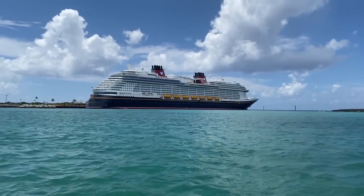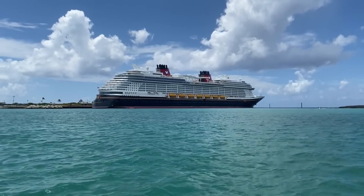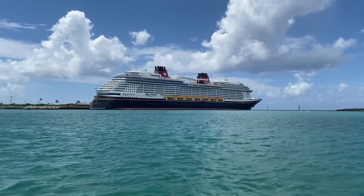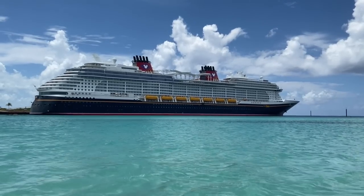This is a workout, one that I was not anticipating. I didn't think it was gonna be this difficult. I mean, we should have known better, but still. Still very pretty. Let's try and get closer. Take a look at that, guys. Look at how gorgeous the ship is.